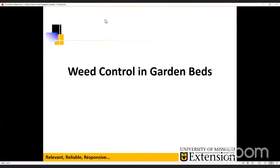Yes. Okay, so let's talk a little bit about weed control in garden beds. This is a question that we get a lot about. It's a constant issue that all of us as gardeners fight. So let's talk a little bit about what we can do to keep weeds under control.